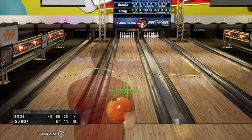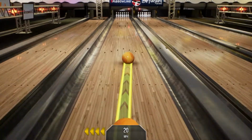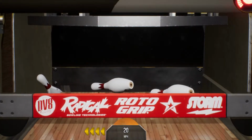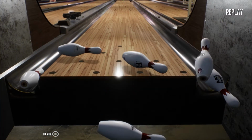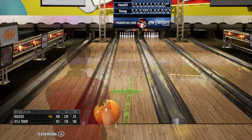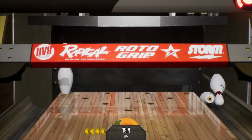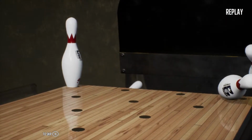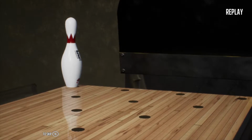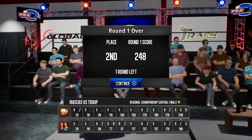Looking for two in a row. And there's the double. Looking for three in a row now. Knocks down nine pins there. Well, another exciting night of bowling has come to a close. Thanks so much for joining us.